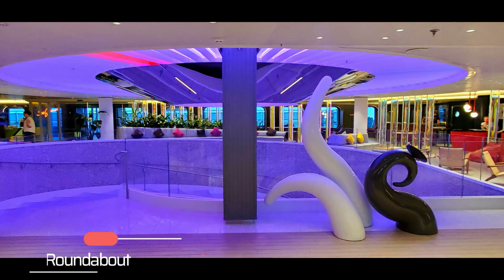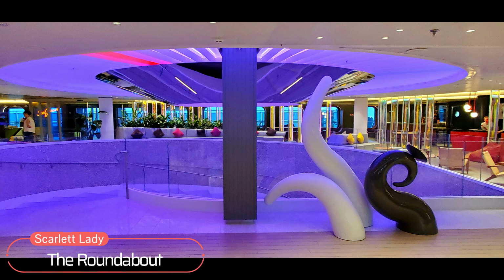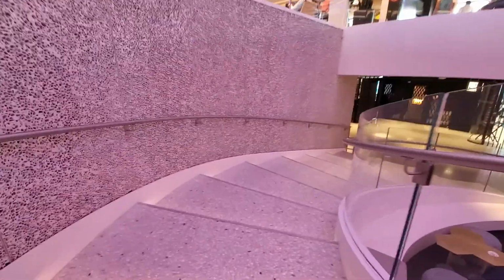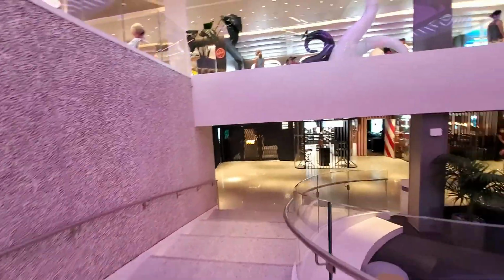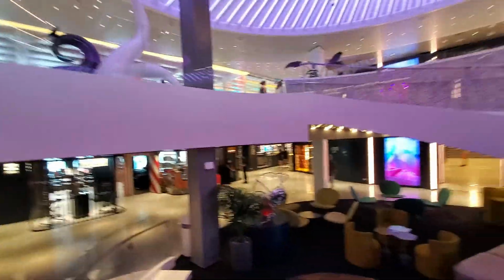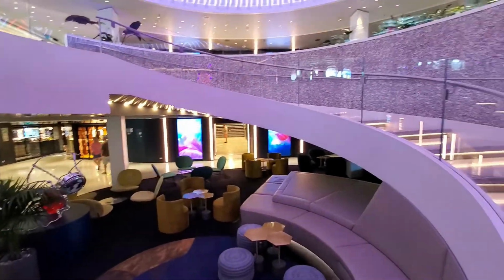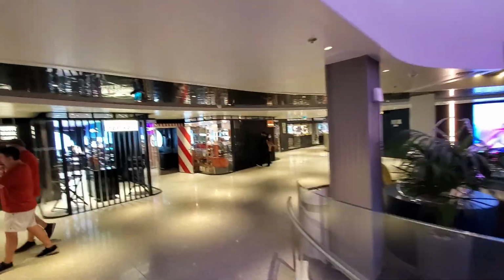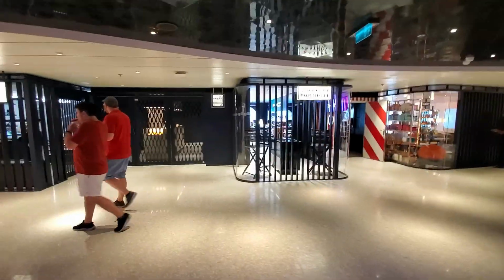The Scarlet Lady's midship area is called the Roundabout. At the bottom of the stairs, you'll find the casino to the left, as well as the entrance to the Red Room. The world's very first tattoo parlor at sea, called Squid Ink. There's a barber and shave shop, a beauty salon, the duty-free liquor store, as well as many other shopping opportunities. A few of the restaurants can also be found here on Deck 6.